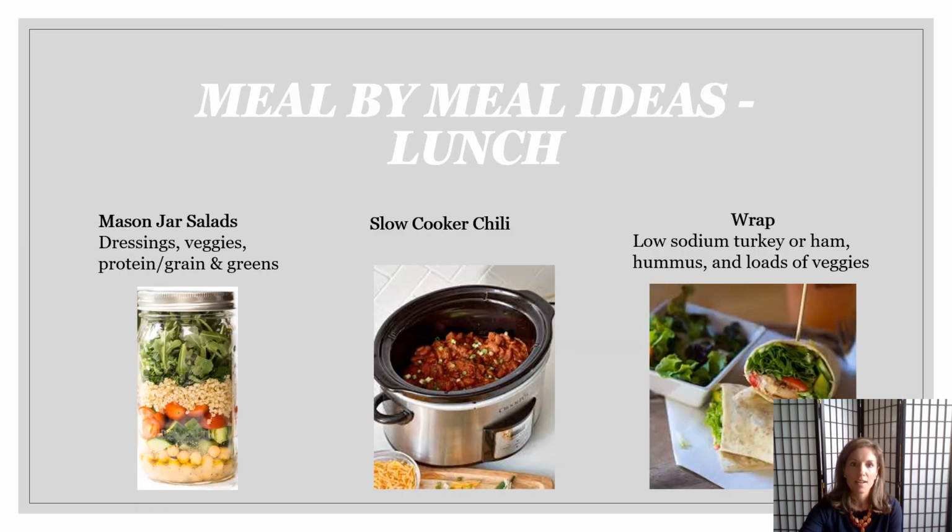As for lunch, a lot of times we're using up items that we've created for dinner the night before. You can finish off some chili or other soup that you've prepared, utilize those mason jar salads, or make a wrap of leftover salad and include a protein from your bulk cooking at the beginning of the week. Hummus is a great addition to your wrap so you can use it in lieu of meat if you'd like to change it up a little.